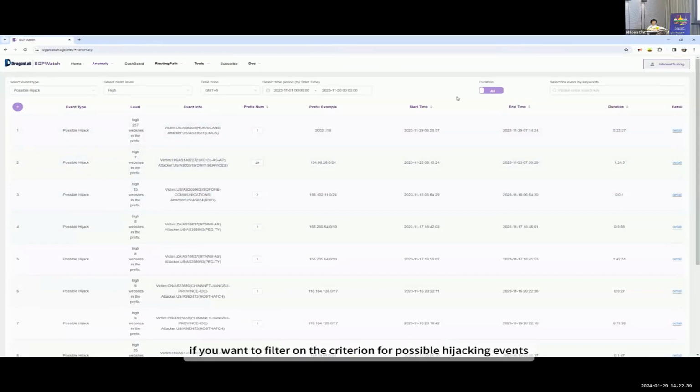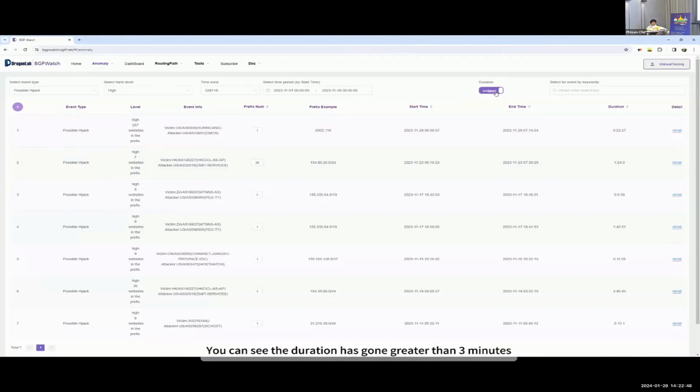If you want to filter on the criterion for possible hijacking events having a duration of more than 3 minutes, you can simply click on this toggle button. You can see the duration has gone greater than 3 minutes.